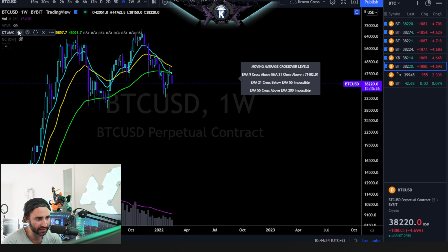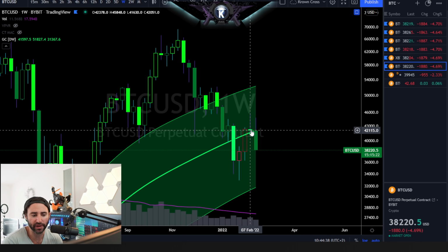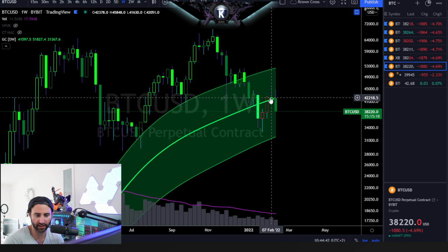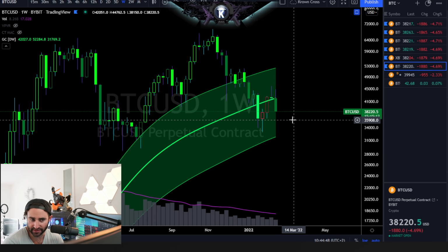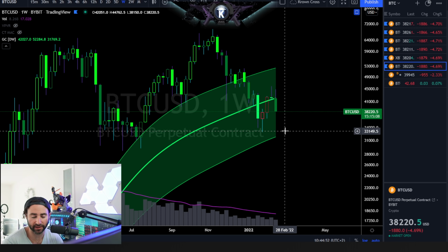Also, that was the other thing that I forgot about downside targets. Ultimately, here's a big one for me. The Gaussian channel. Remember two weeks ago, or I guess this was last week actually, we saw the rejection of the median band. This week we're seeing follow through on that. So that is very clarifying by the market here. And ultimately this would suggest that you probably do test around the bottom side of the Gaussian channel.